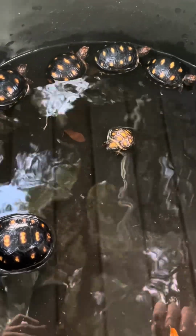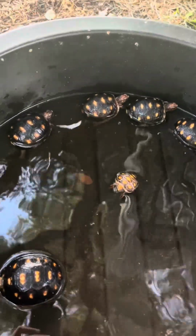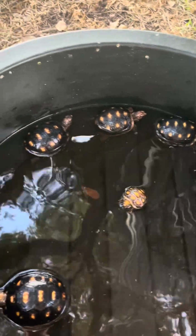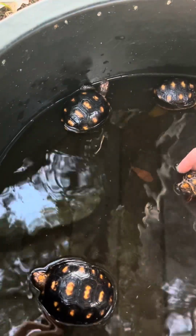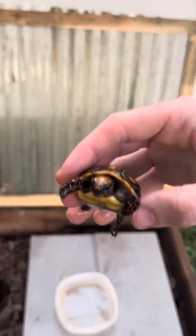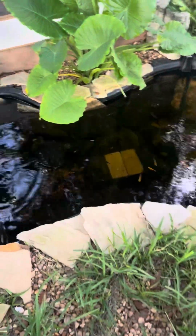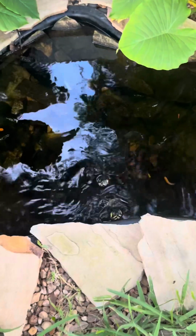I usually soak them separate because these guys just trample. Is that a word? Trample? It doesn't sound like a word. They will stomp all over him. Alright, buddy. You can sit in there. I could definitely get some food for these girls.